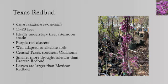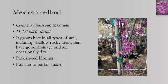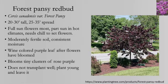Its bloom is more drought tolerant than the eastern, but the leaves are larger than the Mexican redbud, which is what we have here. Cercis canadensis variety mexicana, 11 to 15 feet. So this is a much smaller tree than the eastern or the Oklahoma. Pinkish to red blooms, full sun to partial shade. A lot of these are going to say full sun to partial shade. The more sun they get, the more blooms they could possibly put out. But the idea is the partial shade is to protect them from our blistering hot western sun, which really gets us through, let's say, July, August, September. That's the idea when it says partial sun or partial shade.